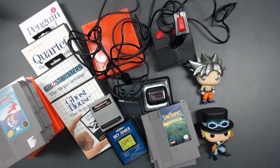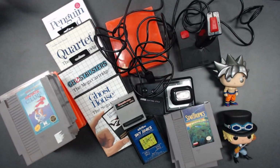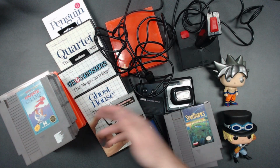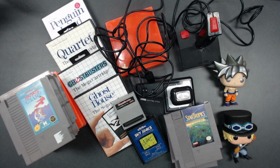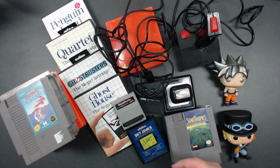So there you have it, folks. What a haul this is. You got Master System games, you got NES games, you got NES holders, you get control sticks for 2600, a 2600 game, the control stick for Sega Master System. Got some Pops thrown in there, Game Shark, all sorts of fun stuff. Good times. So let's go to the wrap up and talk a little bit more about this.